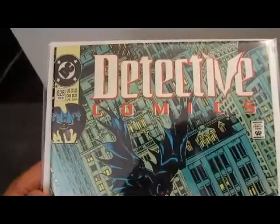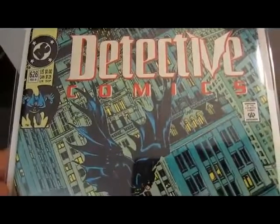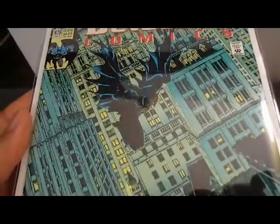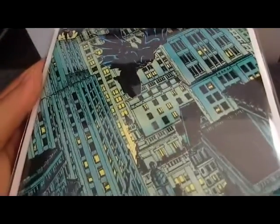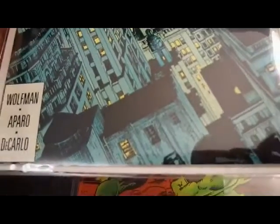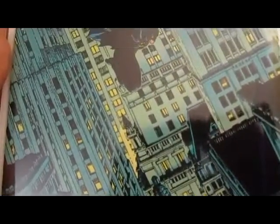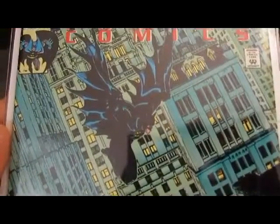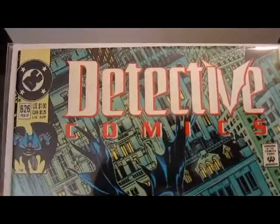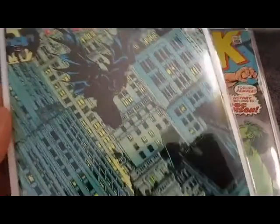And I also have Detective Comics number 626. Very, very nice Copper Age cover. I like this one a lot. Again, I'd say this would be like a near mint. Batman number 423 was a near mint copy as well. Again, I only paid $2 for this. It's Detective Comics number 626.